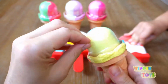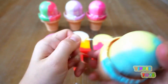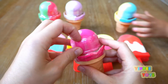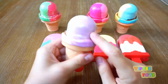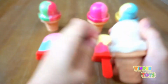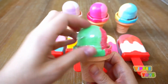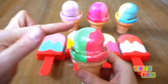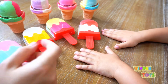Let's squish it. Can you squish it? No. It's plastic. It's wrapped in plastic. Yeah. What color is this? It's pink. It's two different, white and darker pink, right? This is purple and white, right? And last one. What color? Blue. Green and pink. Yay!